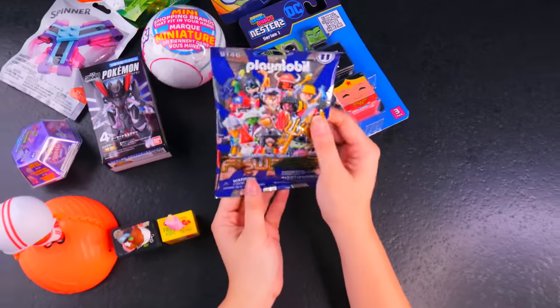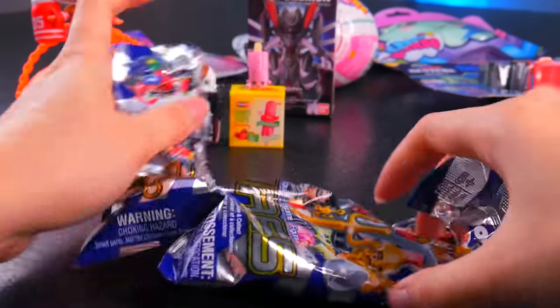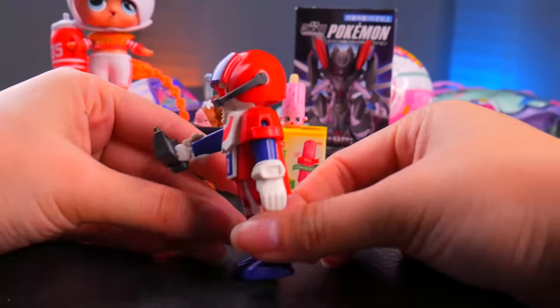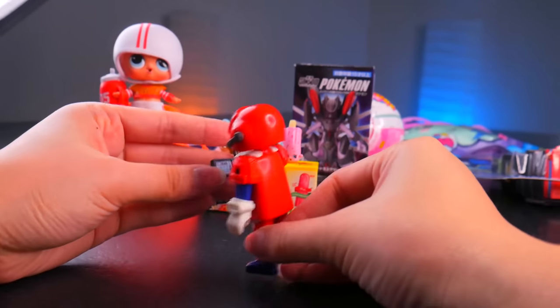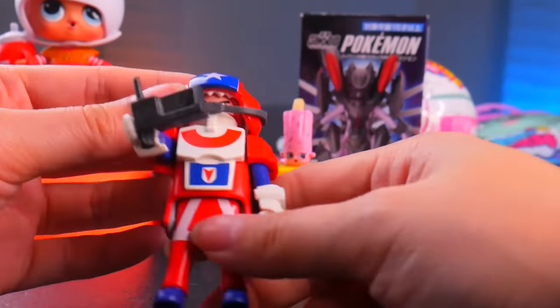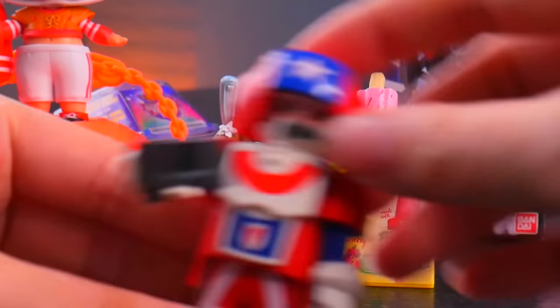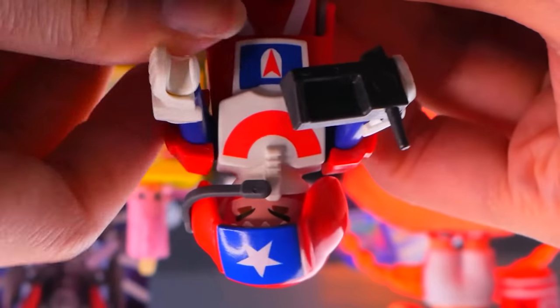What to get next? Ooh, let's open some Playmobil figures. Some assembly required. What is this thing? I don't even know what it is. It's some kind of person following its GPS tracker that is upside down. You're reading it upside down. No wonder you're lost. Commander, can you hear me? Can you hear me here? I don't know where I'm going. I'm lost. My GPS seems to be giving me the coordinates upside down.